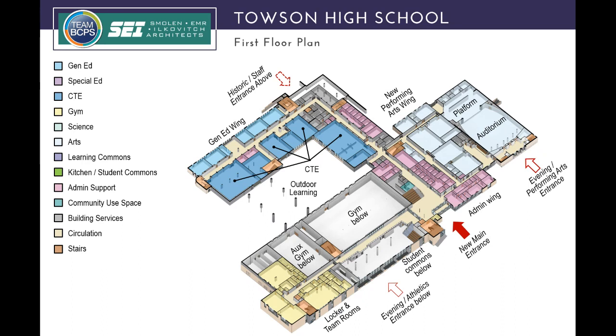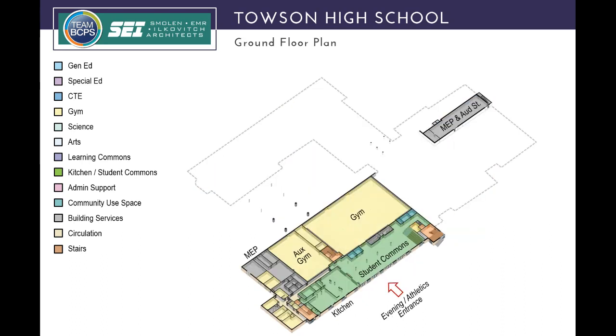I mentioned also that hill and that low area of the site and the evening athletic entrance, which actually, if you imagine this floor plate to work as a split level, is a story below that first floor main entrance. And on this floor, you can see all of our volume spaces, the gymnasium, the auxiliary gym, and the student commons, which is a multi-use large volume space that is both a cafeteria, a large gathering space, but can also be a pre-function space for the gym activities using this evening and athletics entrance.